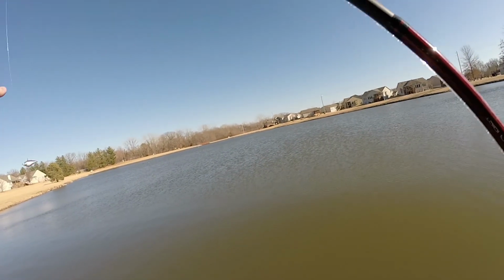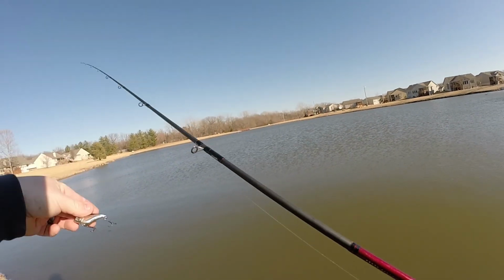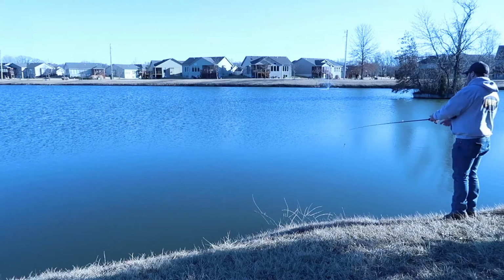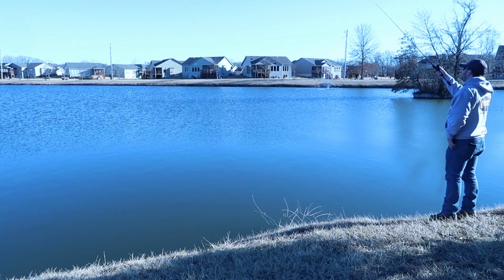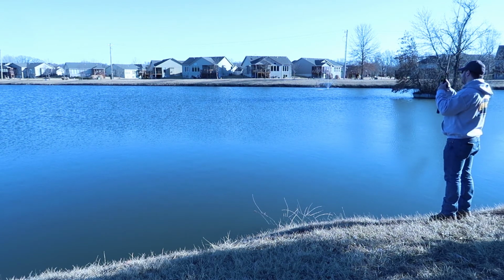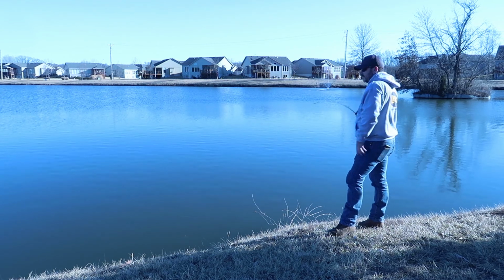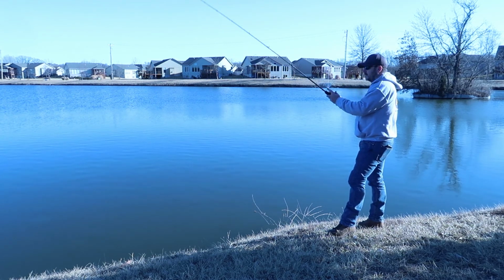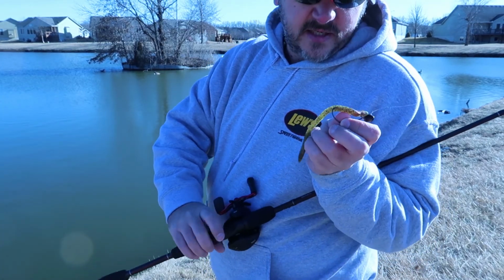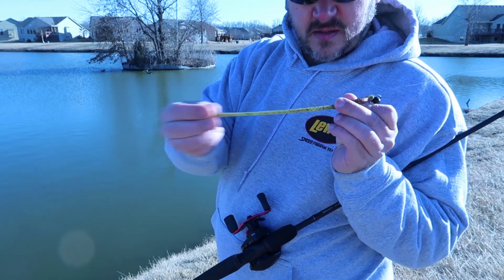Right now I'm just throwing a smaller lipless crankbait. Something to mimic any bait fish that are in here. So yeah, we'll see. Retied with a shaky head and a Strike King Stretchy 3X. Look at that. Whew.